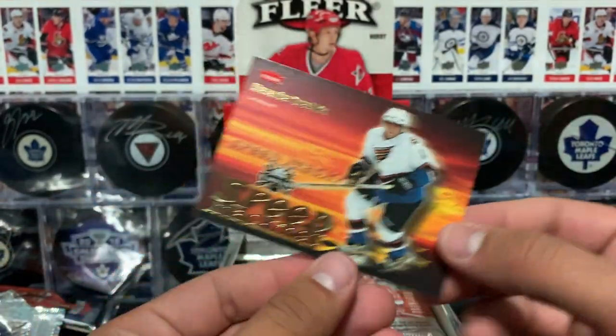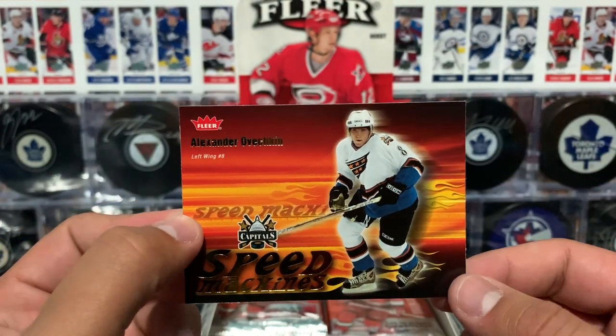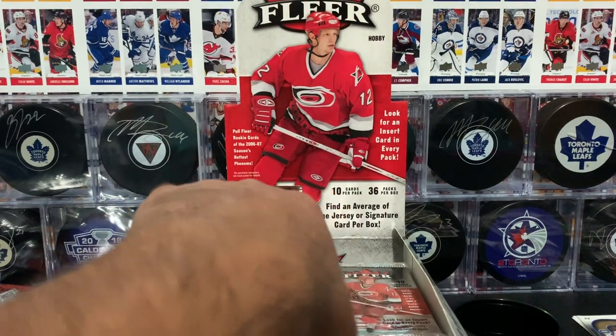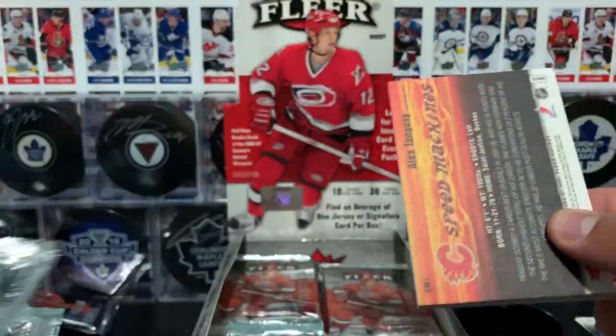And then we have a Speed Machines of Alex Ovechkin. That's what, like our third OV insert? My goodness, that's amazing. And I love the jersey on those cards. It's beautiful. They should bring those back. Yo, Didis, where you at?